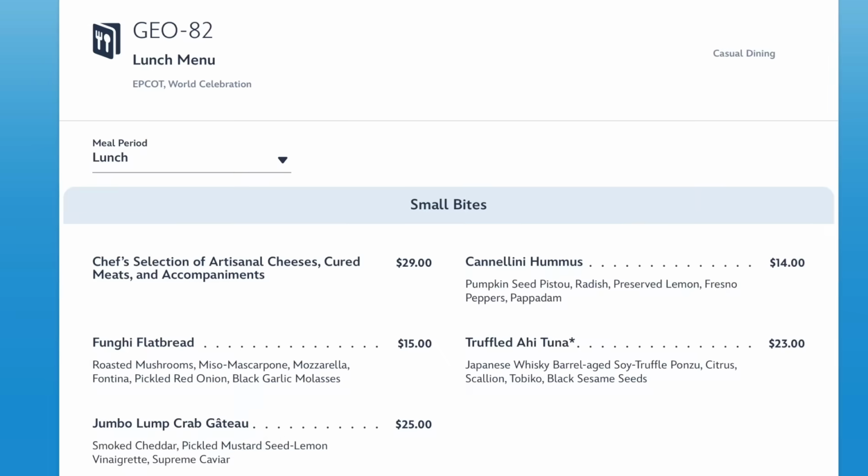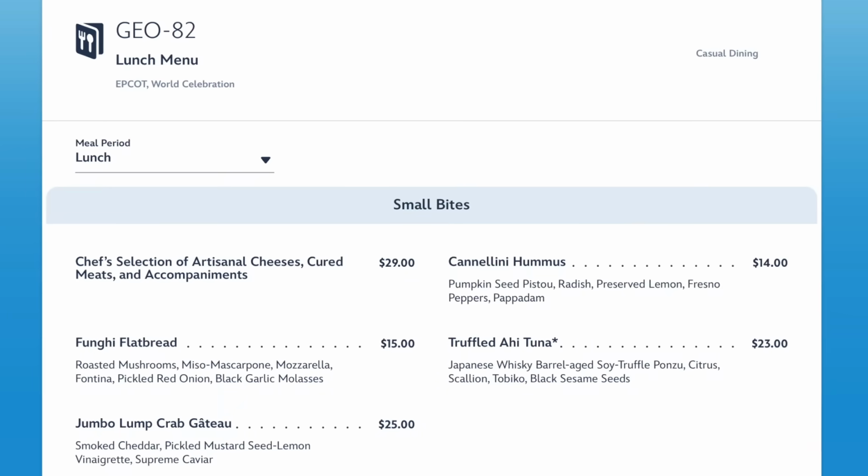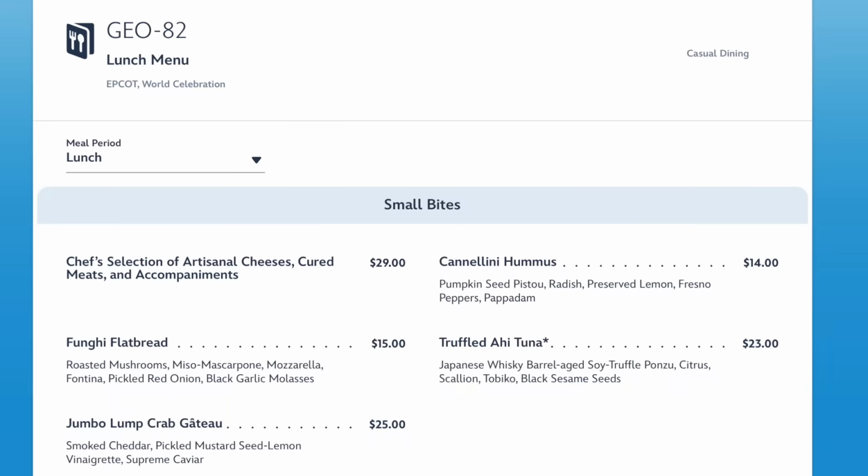Let's talk about food. Not a huge menu. There were 5 things. We got 3 of them, right? Yeah. So we didn't get the crab cake, and we didn't get, what was the other thing we didn't get? The hummus. So we won't speak to those, but the 3 we did were very good. A little overpriced, but very good.